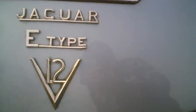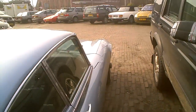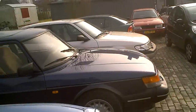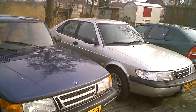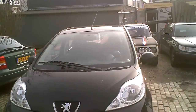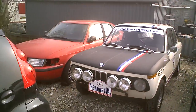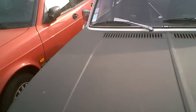Nice black leather interior. Watch out for the water. Yep, it's a genuine V12. Well, more modern things. Saabs. An old BMW, converted into a, well, rally car.